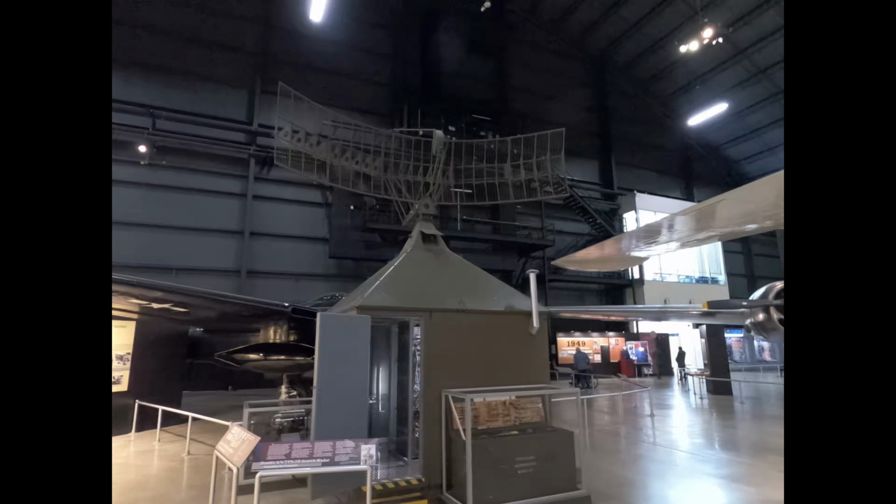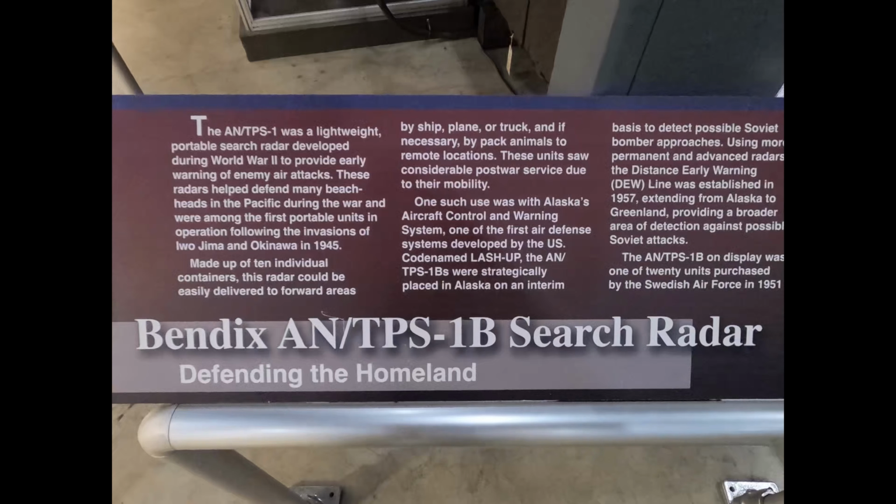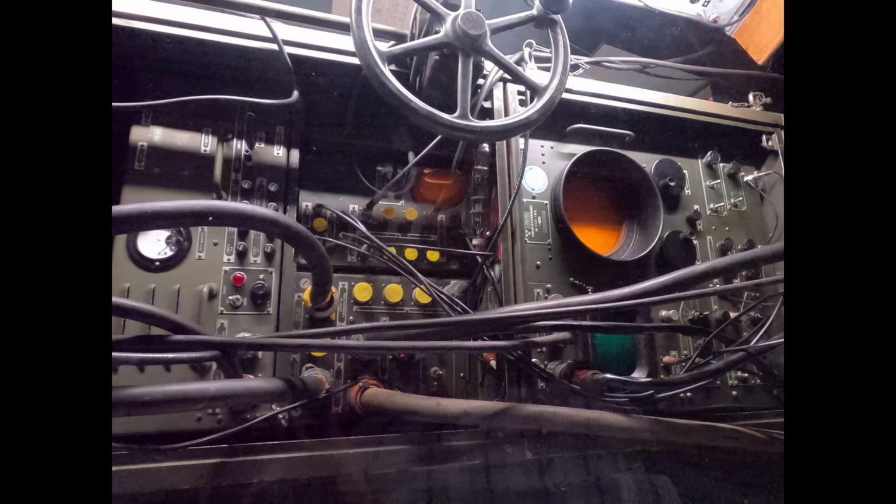There is a radar antenna for something. Ask and you shall receive. The Bendix ANTPS-1B search radar. That's what you're looking at in the previous frame. Lightweight portable search radar developed during World War II. Okay. Like I said, we need to keep moving because this is going to be by far the longest video of my career.